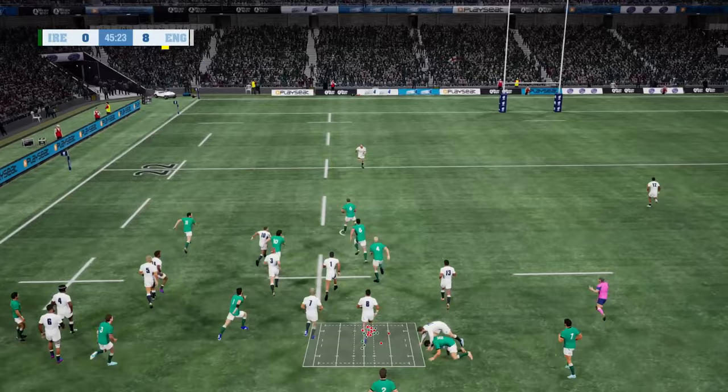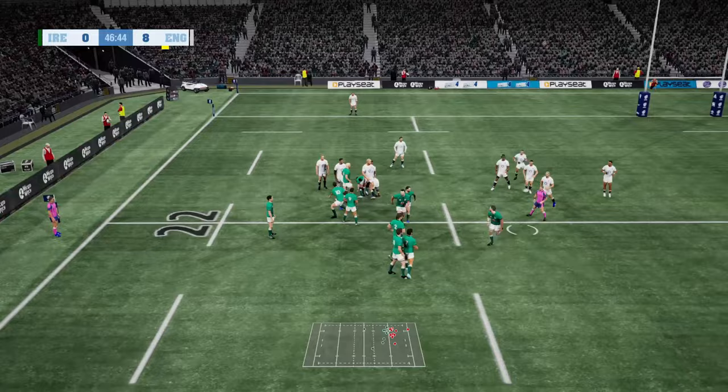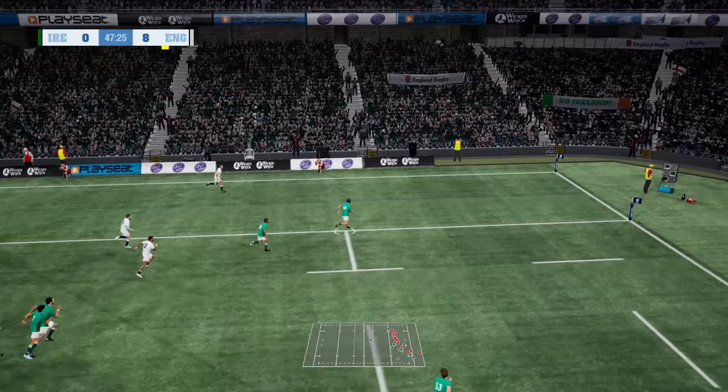Now they're behind them. What have they got option wise? Ringrose drops it off perfectly. Gustav Furlong. Furlong has about four Englishmen hanging off the back of him. Gets inside the 22. Byrne switches directions. High kick for Hansen! And we've got a try for Ireland.